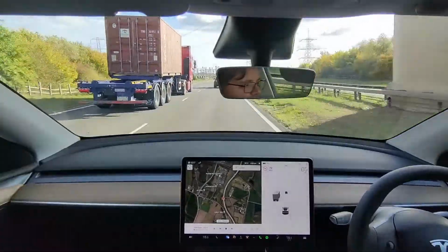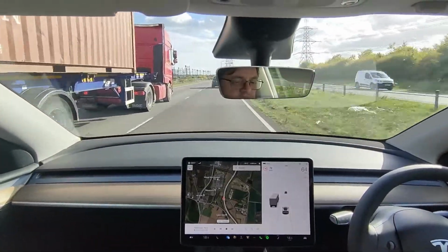These seats, I've said it already, I'm comfortable with these seats. So I feel I have to say it again.